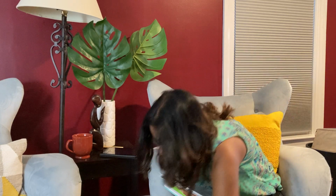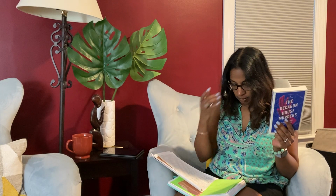So the next one I just talked to you guys about recently, because I got it in my birthday book haul, is The Decagon House Murders, a Japanese cult classic mystery by Yukito Ayatsuji. And this is the first English translation of this book. I think it was written in the 80s, I believe. And what else did I write? Did I write anything else about him? On this one, it says, for example, in the back, I'll read a little bit.